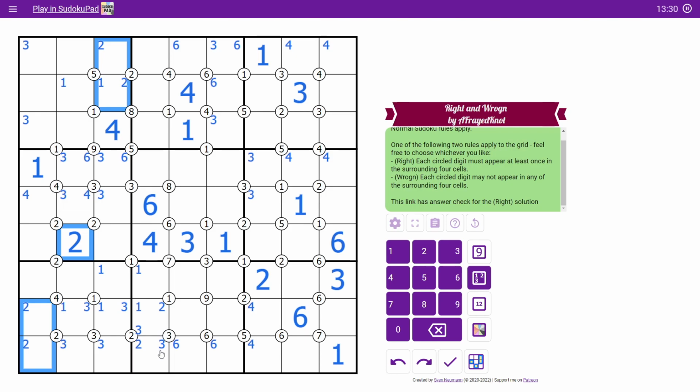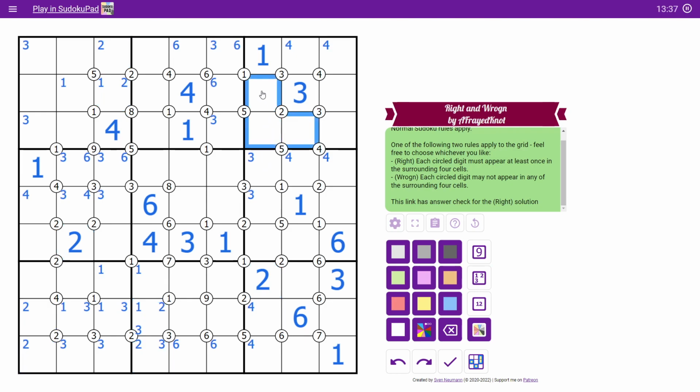Let's look at 2s real quick. Oh, we need a 2... Yeah, we need a 2 in this 4 set of cells right here. No 2 can go there because that's a 3. And there's a 2 down in box 9 looking up, so this is a 2.